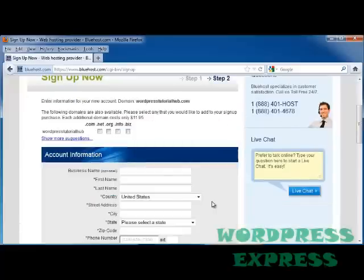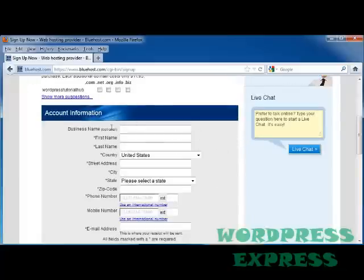Now I'm actually going to be transferring my domain to Bluehost because I already own the domain name, and the domain I own is WordPressTutorialHub.com. You can also choose .net, .org, .info, and .biz. Each of these additional domains costs $11.95, so you can add those on if you don't already own them. Next, I'm going to fill out the account information, including my business name if I have one, my first and last name, my street address, city, state, zip code, phone number, and email address. You can also put in your mobile phone number if you wish.